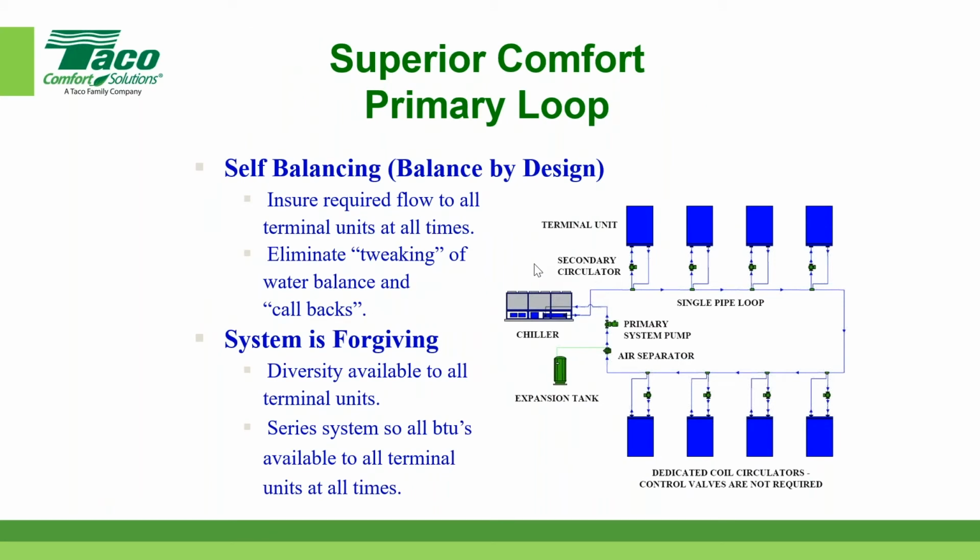So the question is, is the primary pump constant volume, or is it equipped with a variable frequency drive and variable volume? Great question. I apologize for not mentioning that. You can do it either way. In most systems, it's variable volume, and instead of pressure changing the flow, pump speed, it's delta T that changes the pump speed.